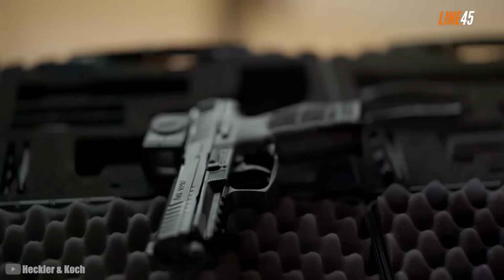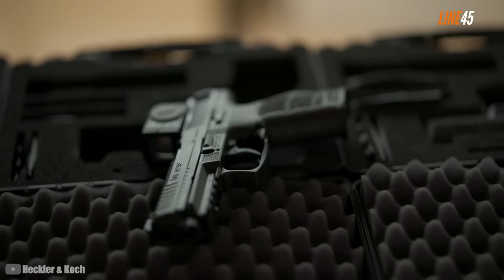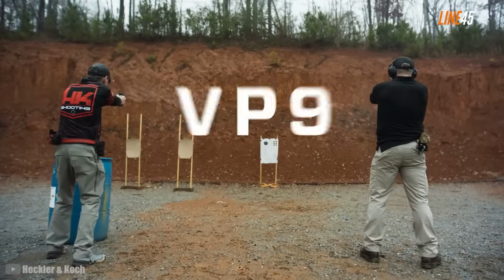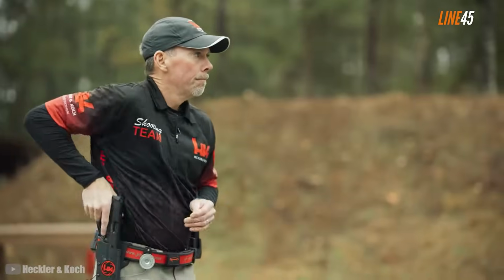I got the chance to run this thing side by side with the original VP9 and a couple of other striker-fired heavyweights. And let me tell you, the A1 doesn't just shoot better, it feels like it anticipates what you're trying to do before you even do it. I've shot both the VP9A1F and the Compact K model.